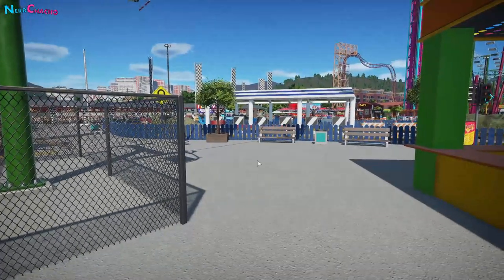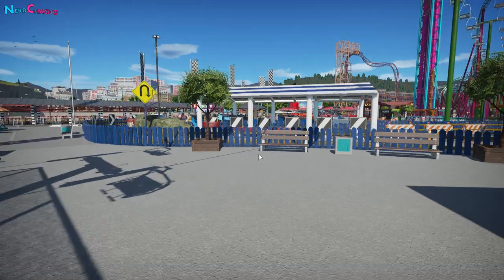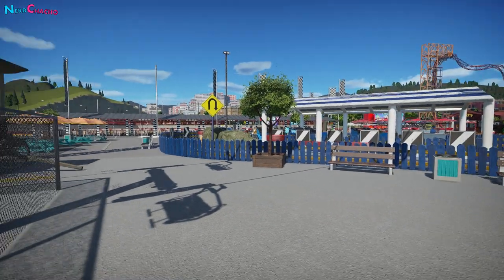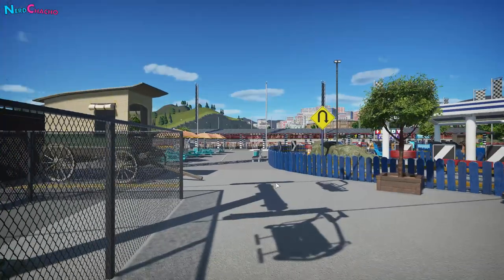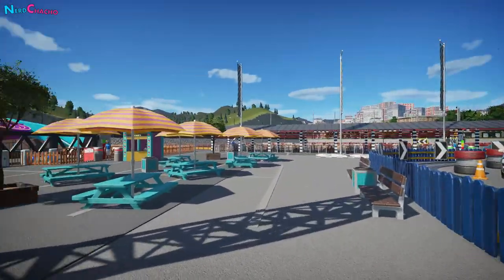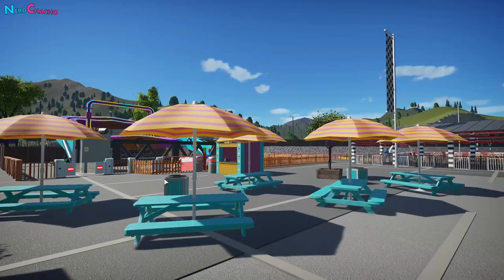By the way, in case you are wondering, none of the rides are running because it really affects the frame rate. We've got literally one of every ride in the park, and it really does drag the frame rate down. So I've turned them all off and emptied the park so that we've got some pretty decent responsiveness on our camera. So here's another area for bins and benches, and then we have our tourbillon that's sitting in the background here.